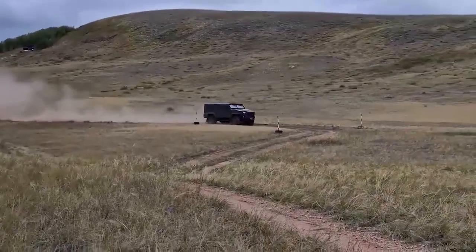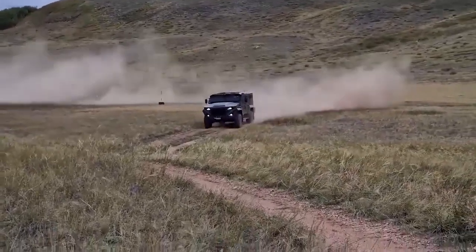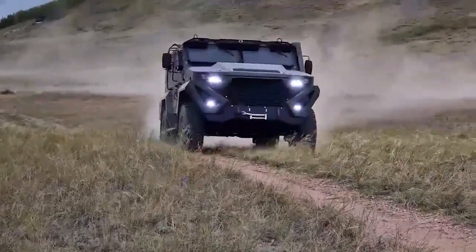It's very fast. This vehicle, now we have a diesel engine, 300 horsepower, but in future we can fit up to 400 horsepower. From 0 to 100 kilometers per hour the speed will be reached in less than 30 seconds.